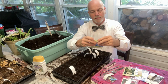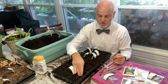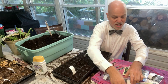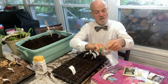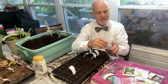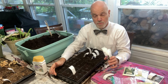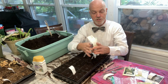So, there we go. Bluebonnets are done. We're going to just gently fill in those holes. And they're ready. Chives. Chives are a perennial. They will come back year after year after year. You chop up what you want. They say that a small family can get by just fine with 2 or 3 bunches of these growing.